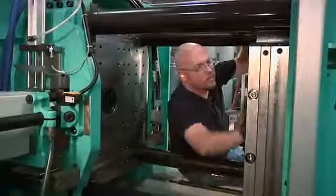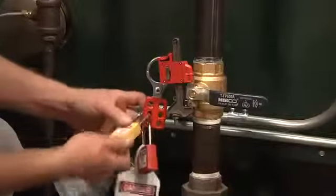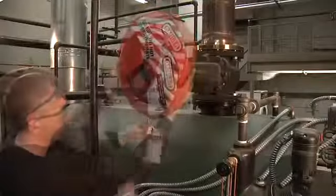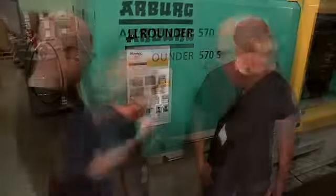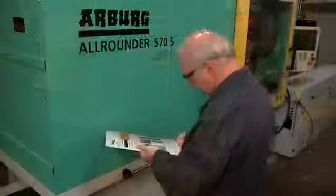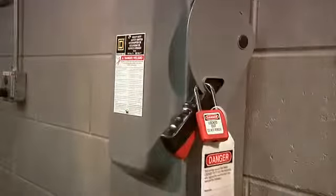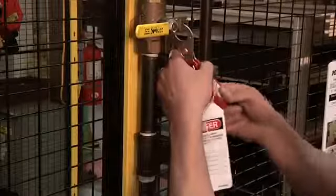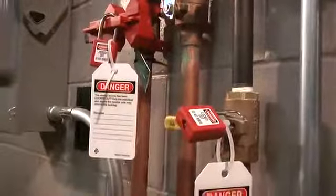Working around hazardous energy can be safe, but only when everyone takes responsibility for their part in the safety lockout tagout program. It starts with the employer, who establishes the safety lockout procedures and conducts training, audits, and inspections. And safety also depends on employees to learn and follow the procedures for lockout tagout each and every time.